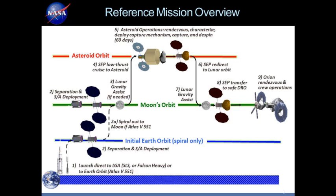You saw a version of this earlier that Robert Lightfoot showed, but this is the basic overall concept for the asteroid redirect mission, or as we called it during the KISS study, the asteroid retrieval mission. Originally it was an asteroid return mission, but nobody really liked that. The idea is that we launch either on a heavy lift launch vehicle, an SLS or Falcon Heavy, or an expendable launch vehicle like an Atlas V class.